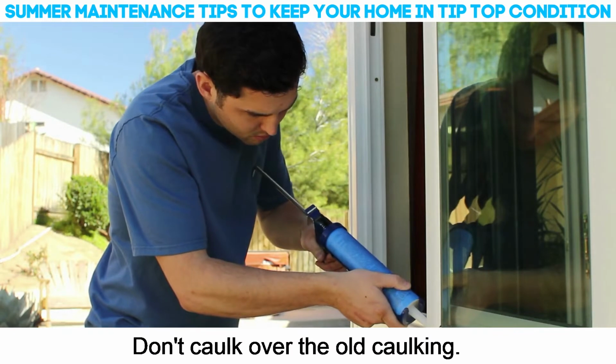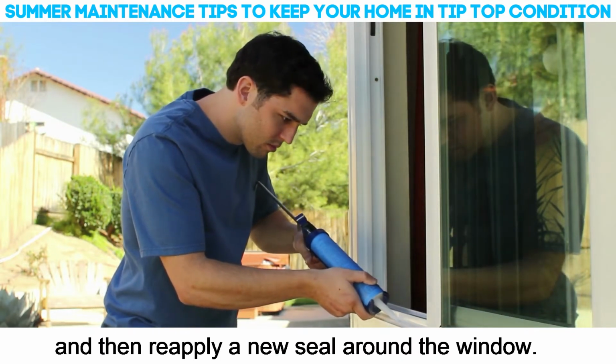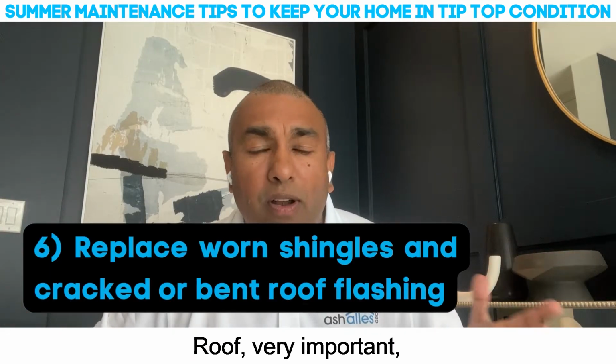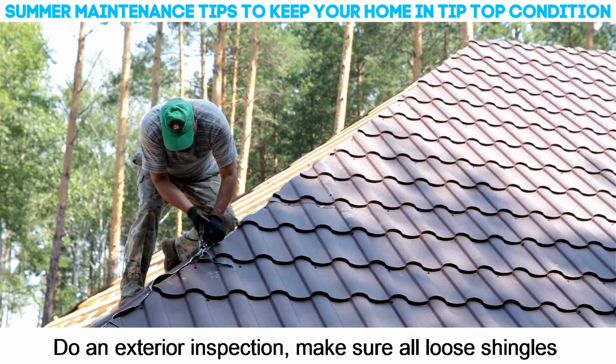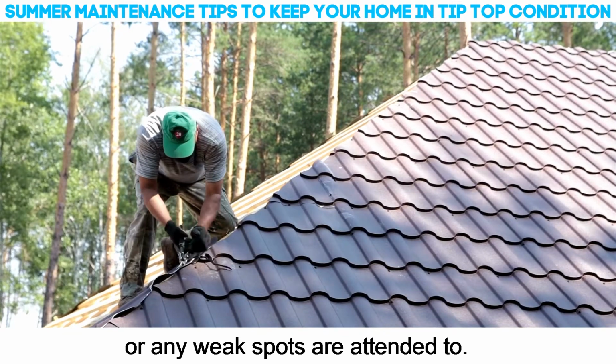Don't caulk over the old caulking. Instead, use a knife, remove the old caulking, and then reapply a new seal around the window. Number 6, roof. Very important, the number 1 defense system in your home. Do an exterior inspection, make sure all loose shingles or any weak spots are attended to.